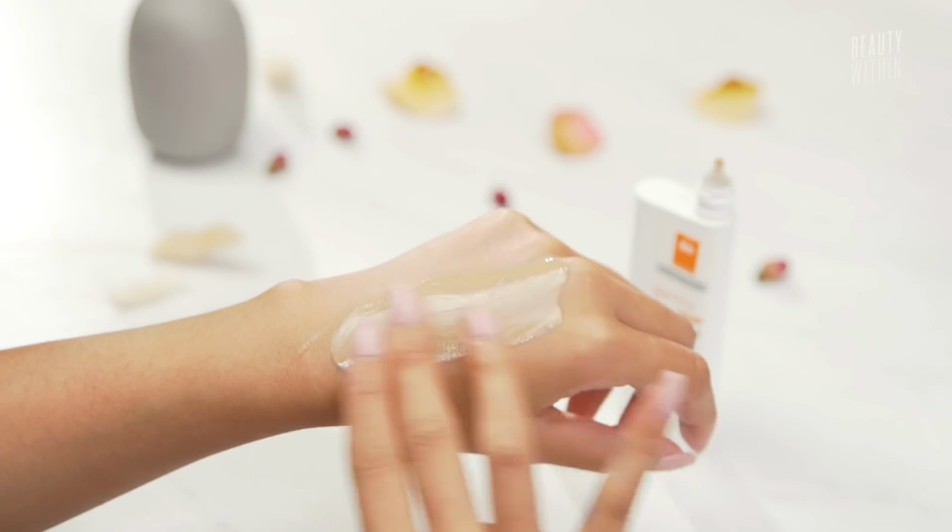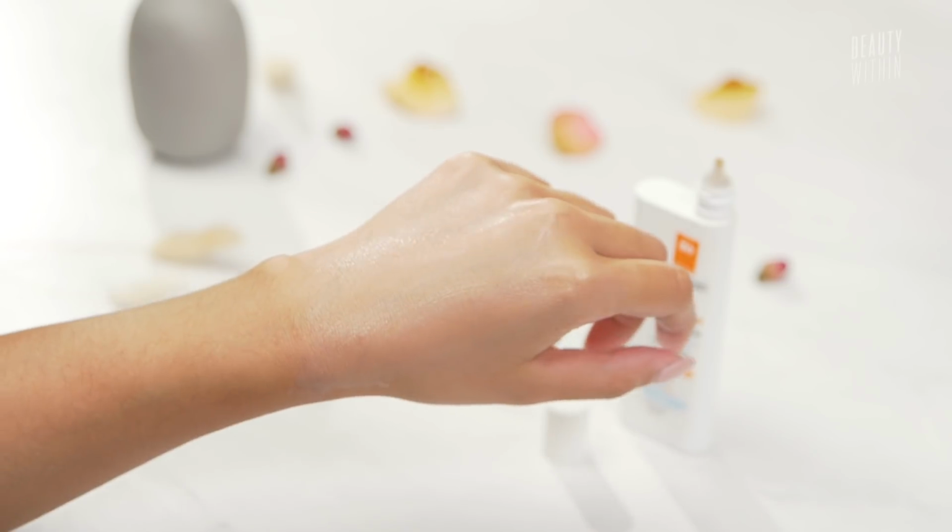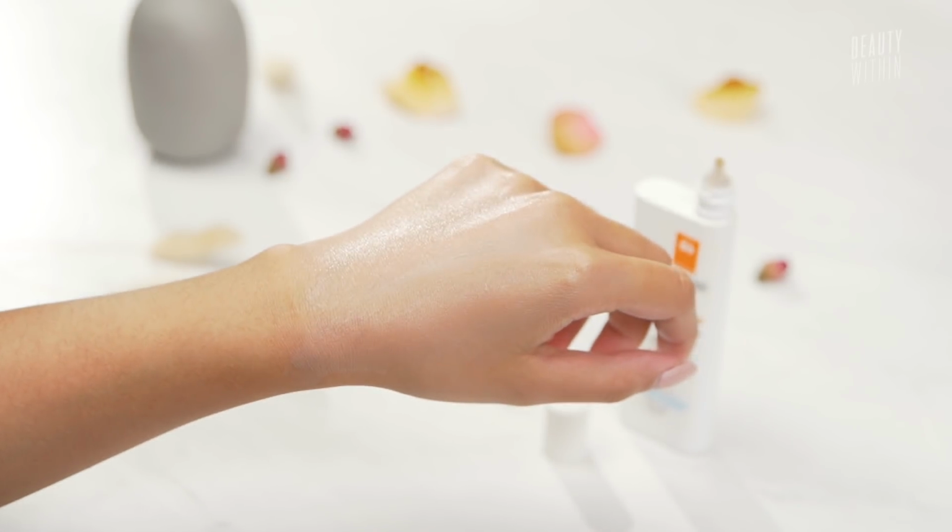It's not matte, it's not overly glowy. It just sits right at that perfect Goldilocks phase. You know what? This sunscreen actually reminds me a lot of the La Roche-Posay. It's so similar. Really? So fluid, the one that I have. Like the way that it sits and glides on the skin. Yeah, maybe a bit more matte. This one is also fragrance free and paraben free. So if you're looking for a sunscreen in that category, this is great.